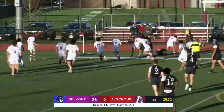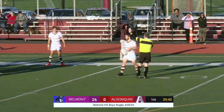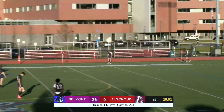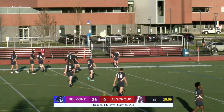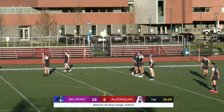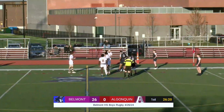Marauders, and the ball is turned over. Oh, unfortunately, Belmont offside. Algonquin with the penalty kick. And nice touch finder there by the Algonquin number 10, Nick Southey. So Algonquin line out here at the 47.